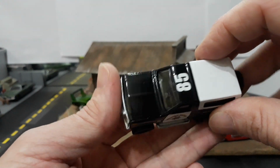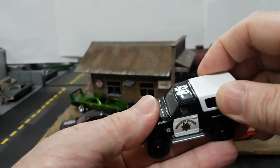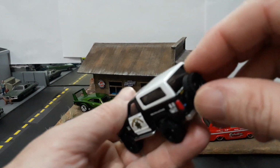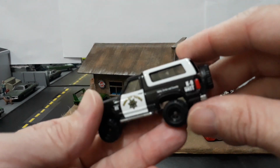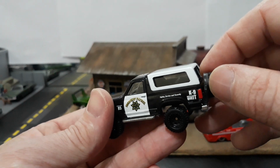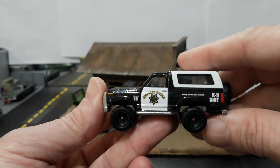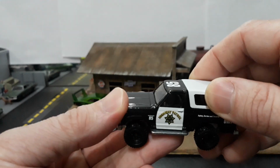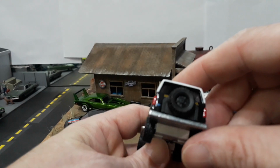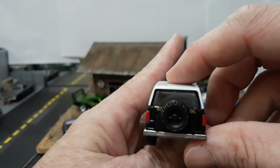That's kind of disappointing. Number 85 on the roof. And then no removable top. And then the back tire is plastic, not rubber. I was hoping for a fifth rubber tire like JL does with theirs on their Land Cruisers and such. And I was hoping maybe for a lift-off top, but no such luck. But still, the light details, the emblem details, everything is done really nicely.